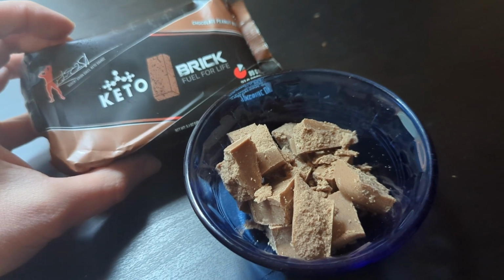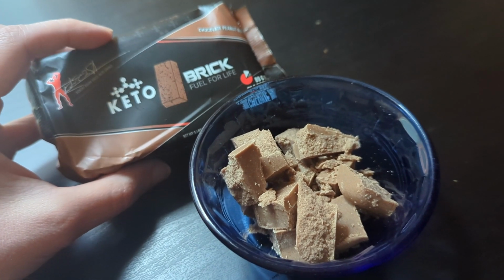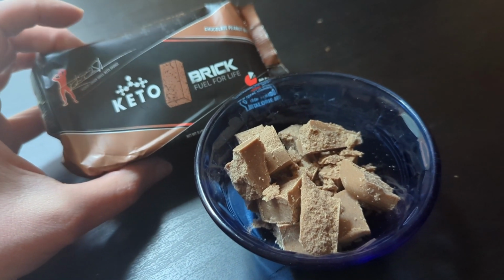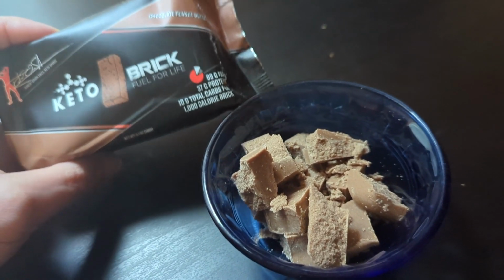Now I have found in trying the different flavors that I really don't prefer the ones that have the pea protein and rice protein. There's like some vegan ones. I definitely prefer the ones with the whey protein. So this last order that I just made, I just stocked up on all of the ones they currently have available that has the whey protein. Thankfully, chocolate peanut butter is one of them.